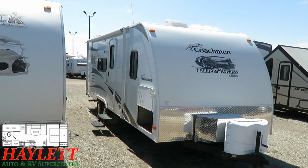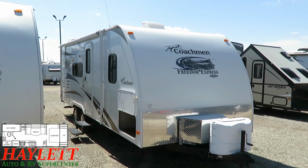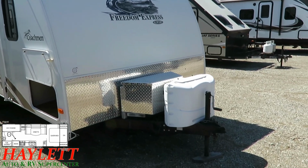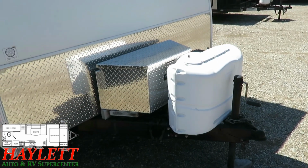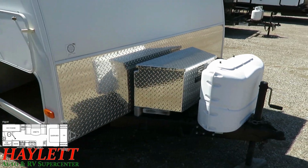The skin, the roof, they've all been cleaned, maintained. The seals are in good shape. You can see the MaxAir roof covers were added. Up front here, they added this little cargo box that you can use to hold all your hitching bars and whatnot. The battery is just on the other side of it there.